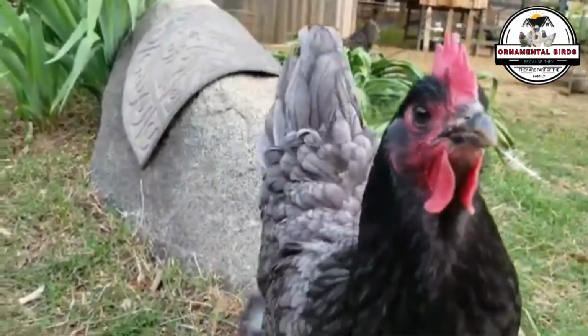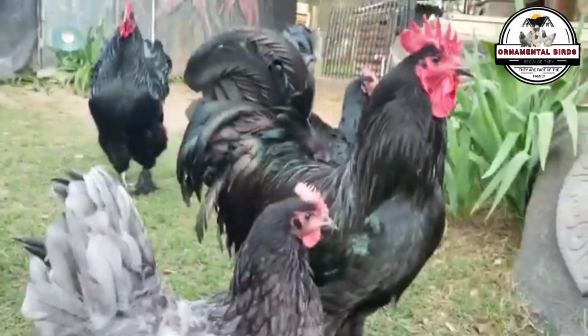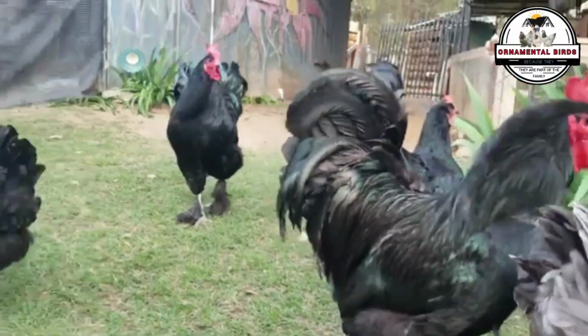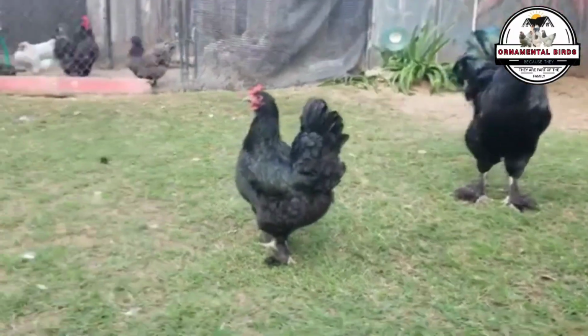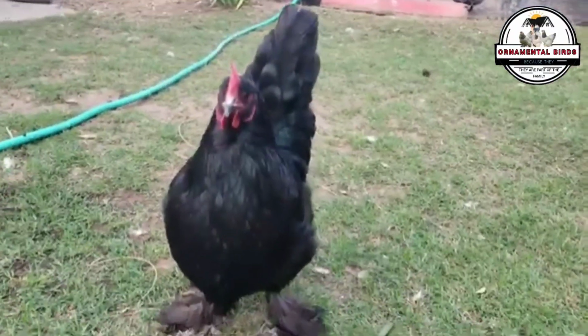They are very large and majestic birds, but they are not aggressive and adapt well to living in confinement or free-ranging. Its ornamental features are its glossy plumage and feathered legs, which give it a very elegant look. The Langshan's brooding instinct is moderate. They do not go broody often, which is an advantage for those seeking consistent egg production.